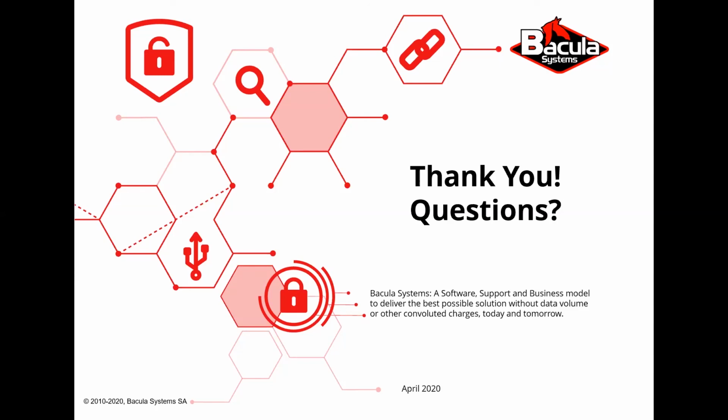The next question that I have is, how are you pricing for Bacula, and is it by data volume? Okay, so let me take this one. Our pricing philosophy has never been based on data volume, which is actually surprising because most of the backup and restore industry has traditionally priced by data volume.